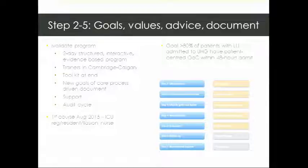We got everyone together, all the palliative care, communication, ethics experts, and education people, and created this 2-day interactive, small group training program based on the Cambridge-Calgary system.